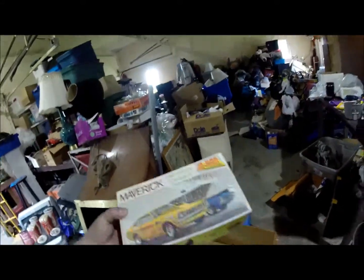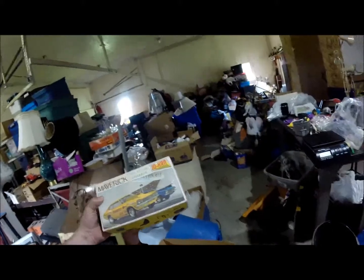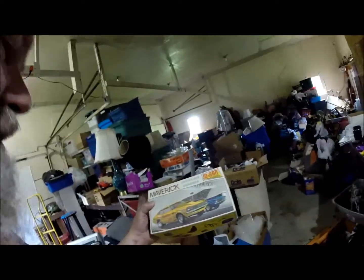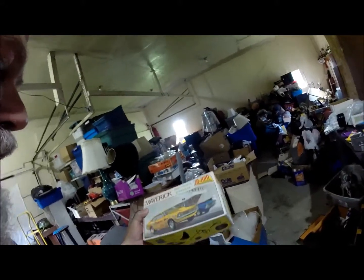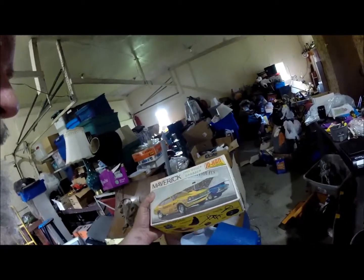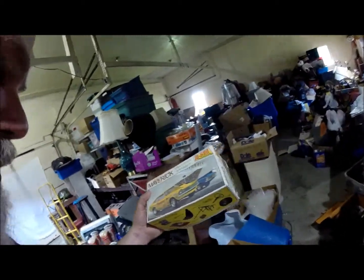This one does really well. There is someone out there, and same thing with the Pinto wagon, selling individual pieces for 10 to 15 bucks a piece. Complete, this one's doing in the $70 to $80 range. This is an incomplete. I would expect to do 30 or 40 on this.